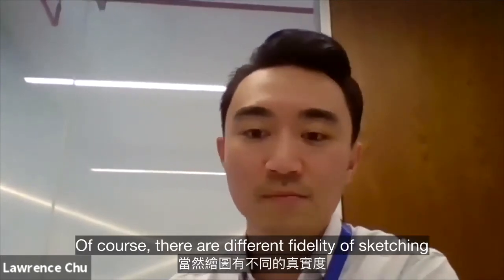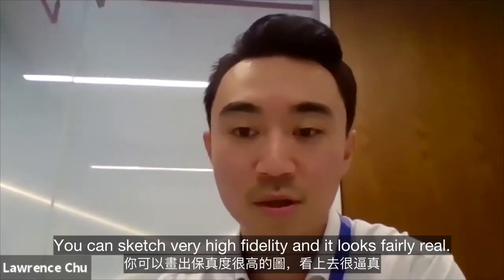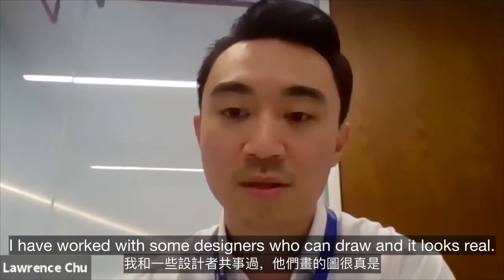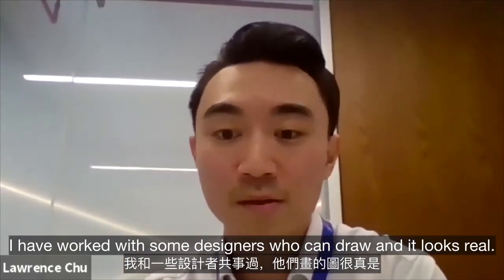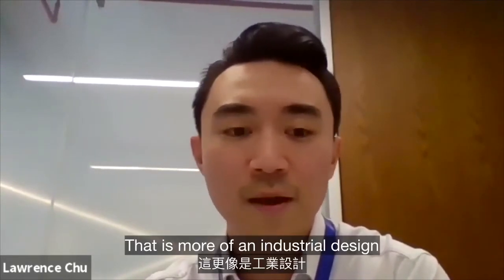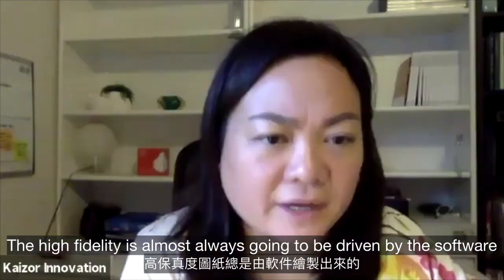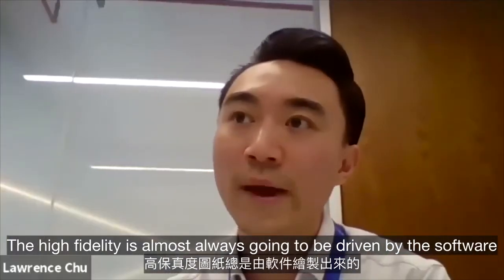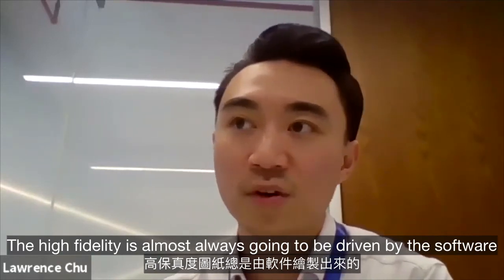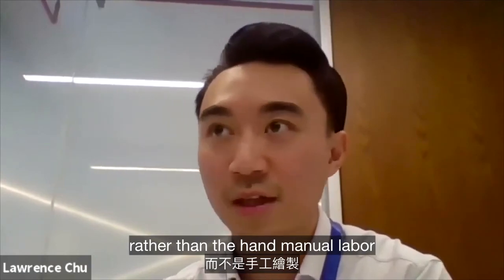Of course, there are different fidelities of sketching. You can sketch in very high fidelity and it looks fairly real. I have worked with some designers that can draw and it looks real. It's really good. And that is more of an industrial design realm. Okay. In UX, the high fidelity is almost always going to be driven by the software rather than the hand manual.